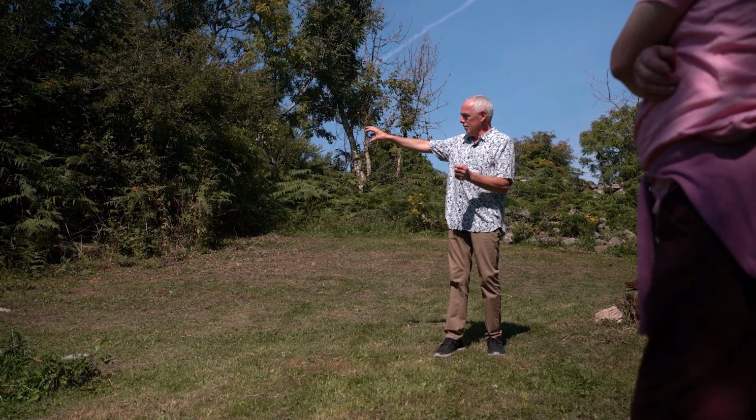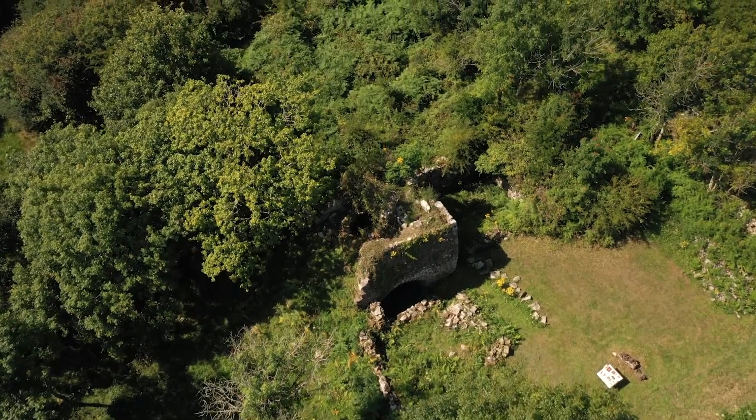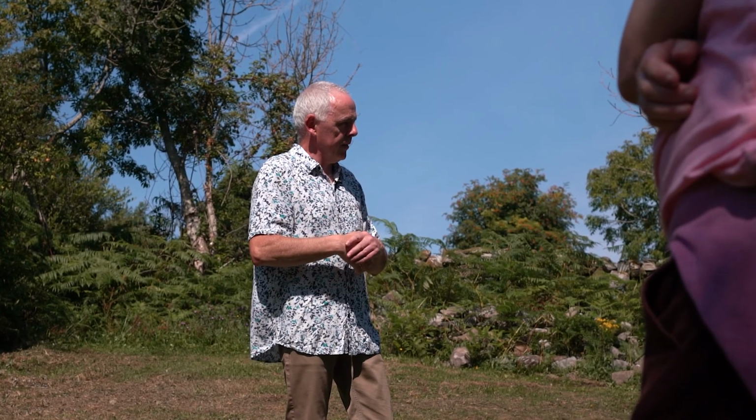The structure here as well would have been flagged. You can see the stones coming out, and obviously it would have been a flagged roof, a flagstone roof, because you couldn't have a thatched roof with everything coming up from the top as well, you know.